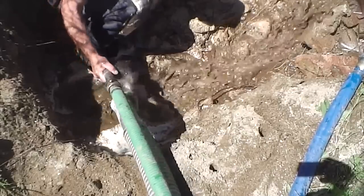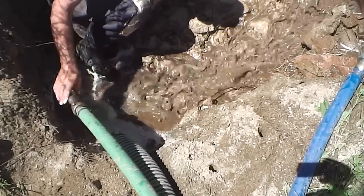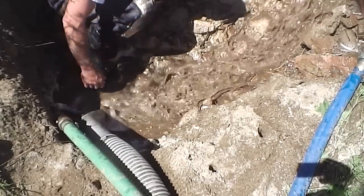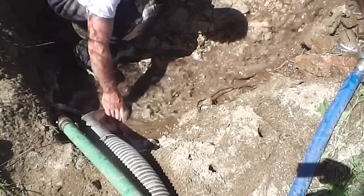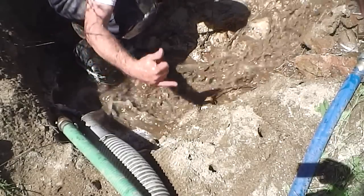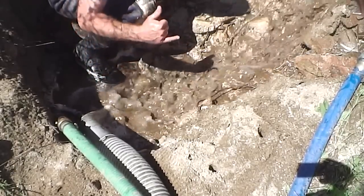Works just as good as a 4. Set it in. It doesn't get clogged. Man, I'm impressed. Made my work a whole lot easier. All right, I'll be seeing you guys later back at the truck. Woo!